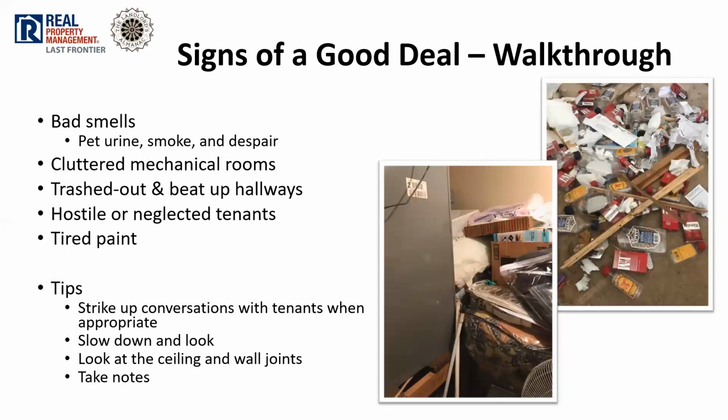Okay, so you're doing your walkthrough. What's the crazy stuff that's normally going to scare off the noobs that I want you to get excited about? Bad smells. Love cat pee. Smoke. Despair. Yes, despair has a smell. Every foreclosure I walk into, every trashed out property, every eviction, they all have the same smell. It's just a human despair. Don't worry, it goes away.